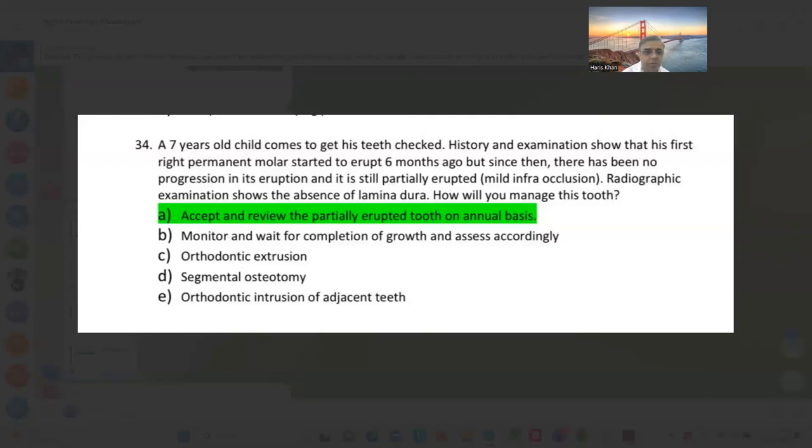At 7 years, comes to your teeth. History of examination showed that his first permanent molar started erupting 6 months ago, but since then there has been no progression in the eruption. It partially erupted. Shows the absence of lamina dura. How will you manage this tooth? So it's ankylosis.